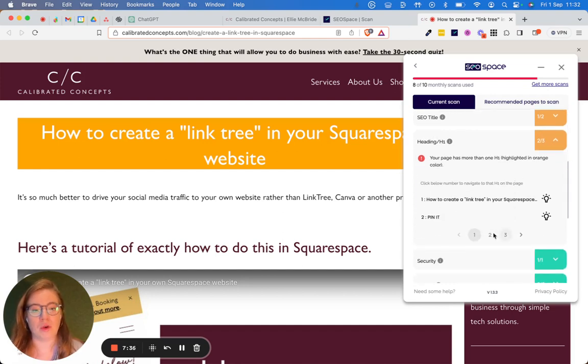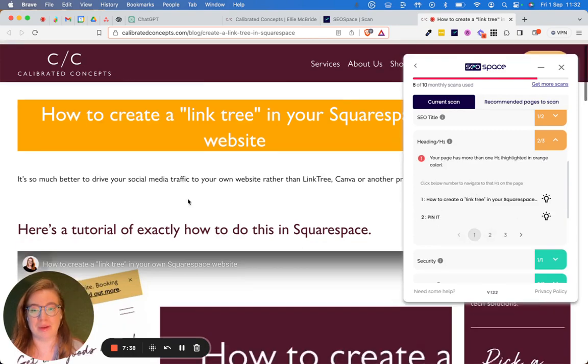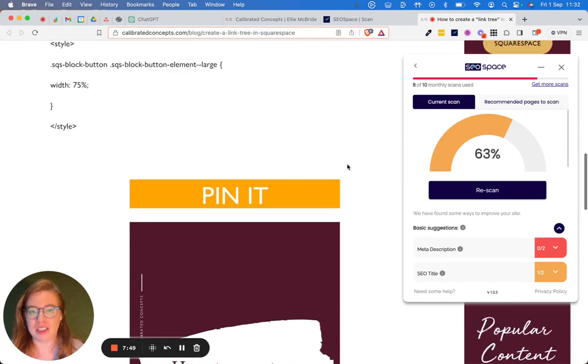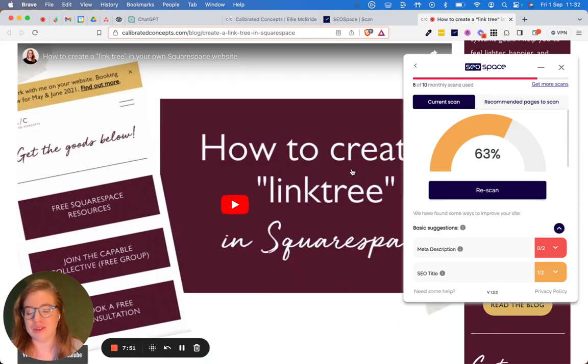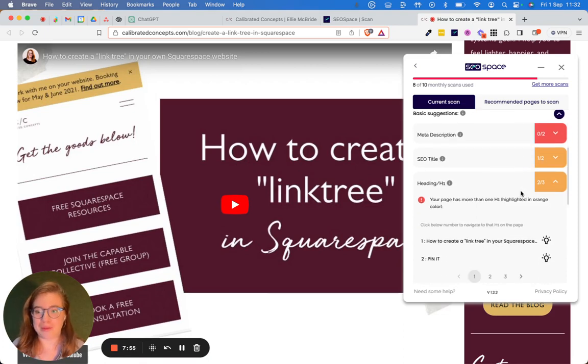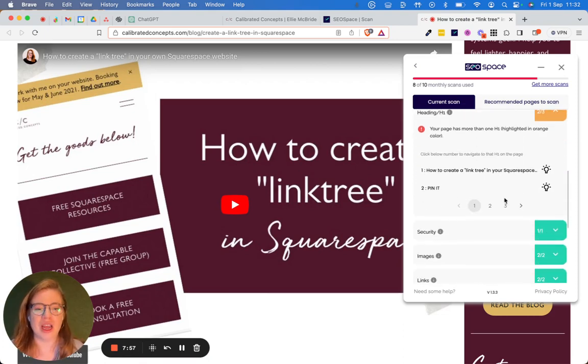Your page has more than one heading 1. So that's probably, this pennant is definitely a heading 1. That's something I should fix and change to a heading 2. This is quite an old blog post, so it needs updating anyway. I really should re-record this video show in Fluid Engine. So that's on my to-do list for the quieter months later this year.